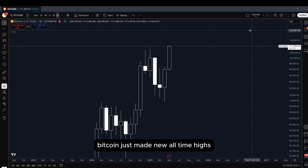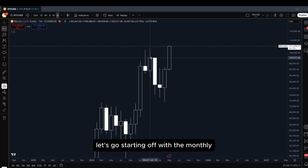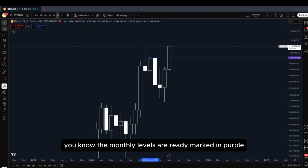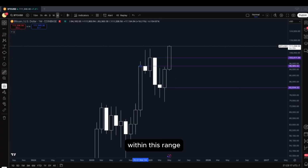Bitcoin just made new all-time highs. Let's just jump right into it. Let's go starting off with the monthly. You know the monthly levels already, marked in purple. These are the important swings that I'm watching within this range.